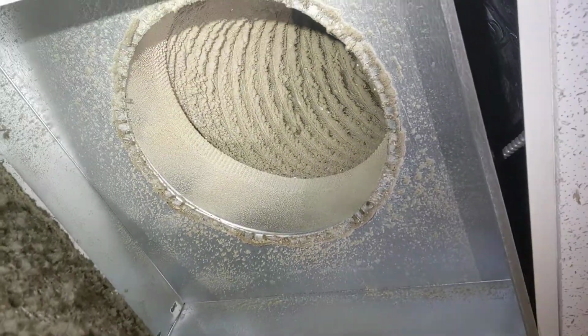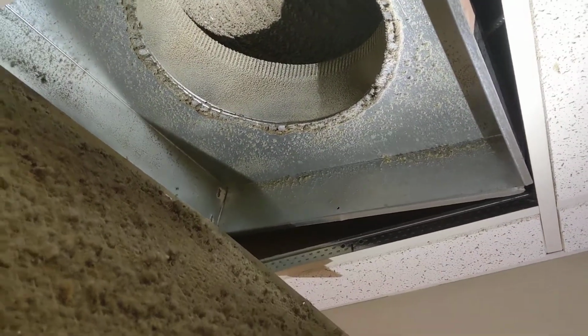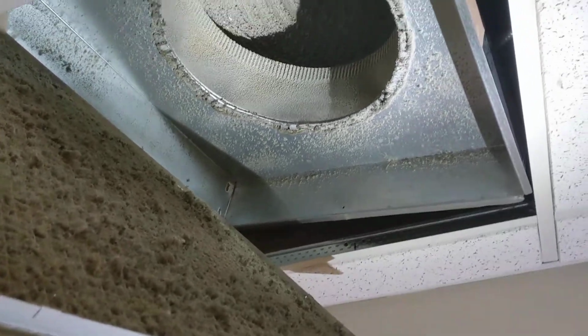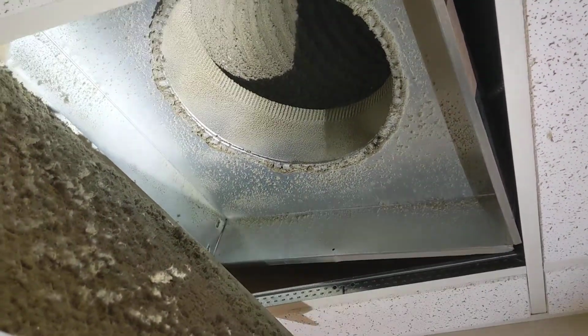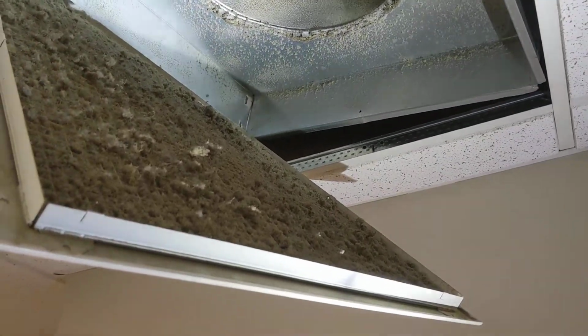So I'm going to give this information and this documentation to our point of contact. Hopefully they'll say, yeah, go ahead, clean the ductwork. I haven't looked at the air conditioning unit yet. I don't know how often they change the filters. If it's ever been cleaned at all, I'm not sure. I'll have to take a look in there and see what I can find. But I just wanted to give you a quick look at what we found.